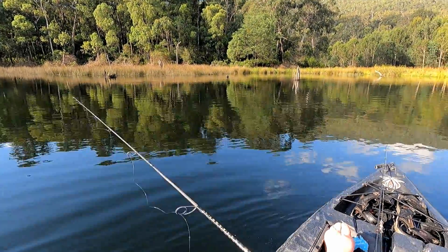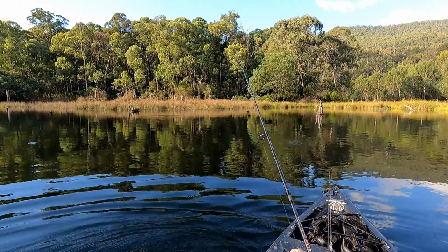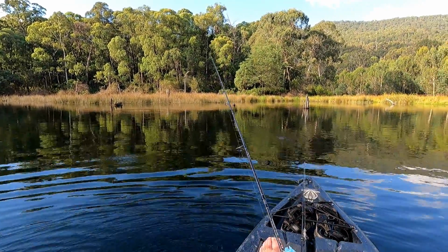What I did, I cast it out there like that, and I just reeled it in straight. I didn't jiggle it around like I normally do. I just reeled it in really straight and slow, just like that.